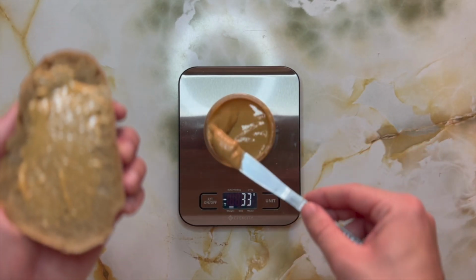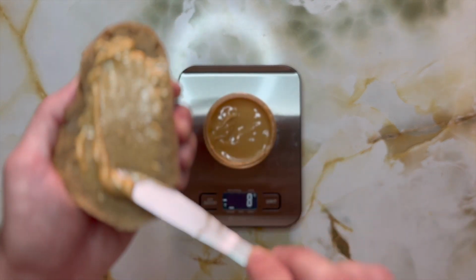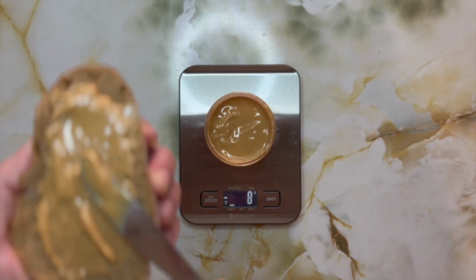I'm going to have a little bit more. And with this second serving I'm having, I've taken out another 3 grams. So I've taken out 8 grams of peanut butter in total.